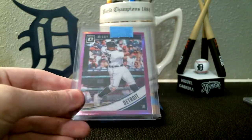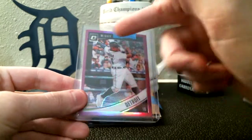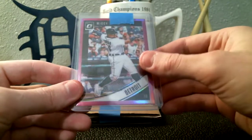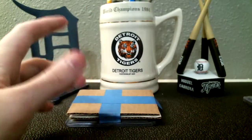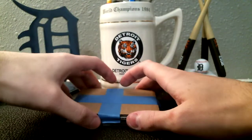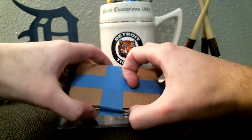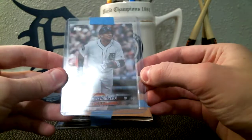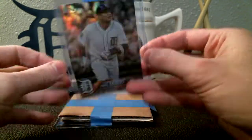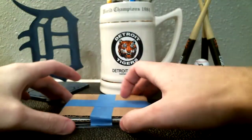Here's a Miggy Optic Purple. This is the variation with the nickname on it. This will go into the Z Folio. Those I can never remember which ones I need and which ones I don't. I always have to check the checklist for that one. I think we got 2 more back here. Nice Topps Rainbow Foil from 2018. Good looking card. I love the rainbow foils.